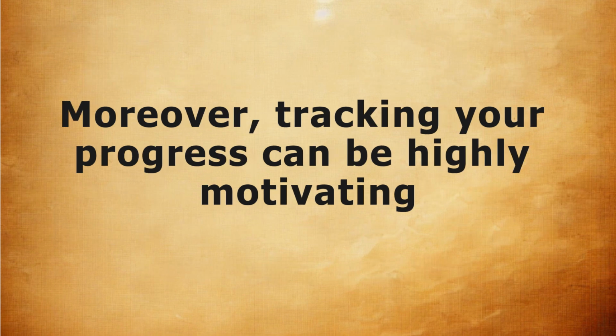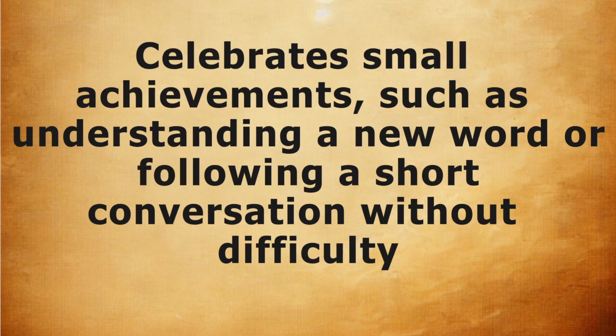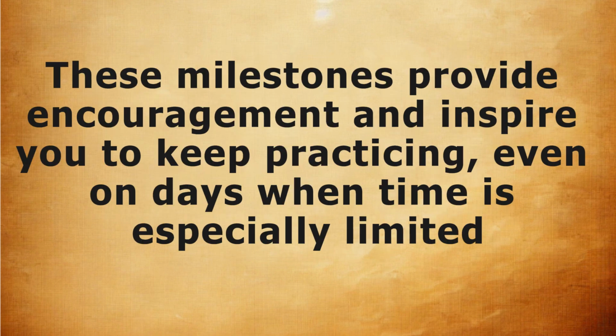Moreover, tracking your progress can be highly motivating. Keeping a simple journal or using a language app that monitors your listening practice can help you see how far you have come. Celebrate small achievements, such as understanding a new word or following a short conversation without difficulty. These milestones provide encouragement and inspire you to keep practicing, even on days when time is especially limited.